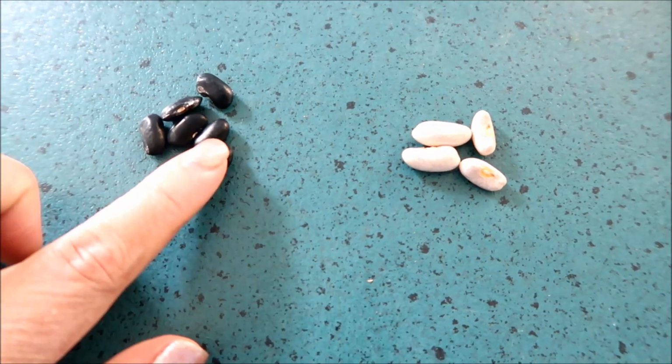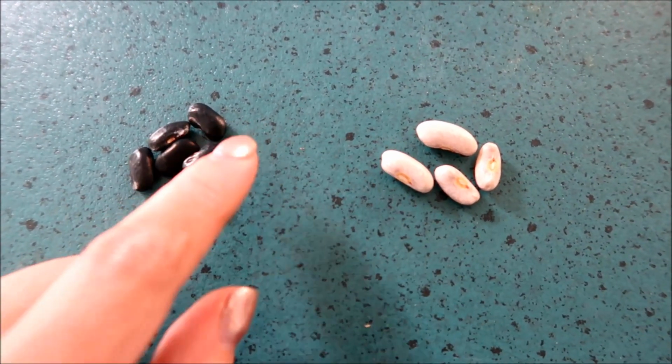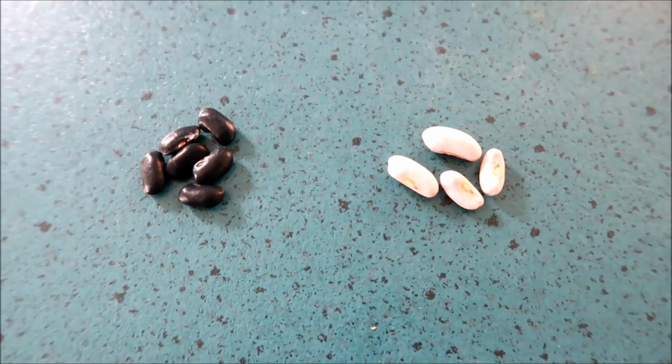Today I harvested some of the butter beans and purple beans that I let go to seed, so I'll be able to plant these next year.